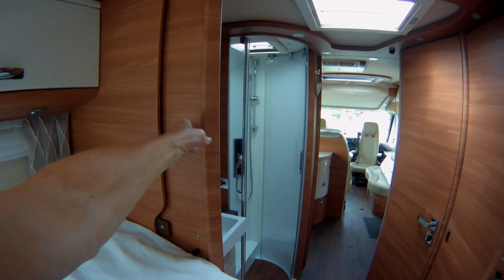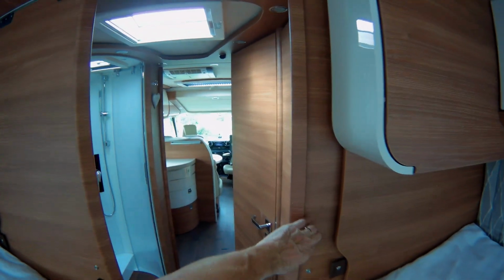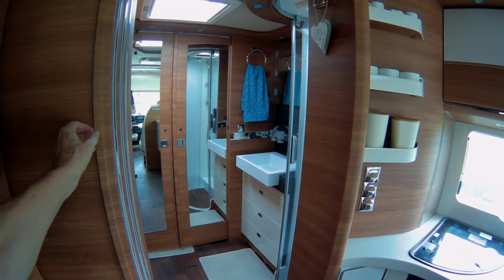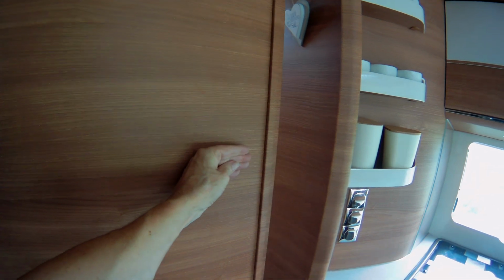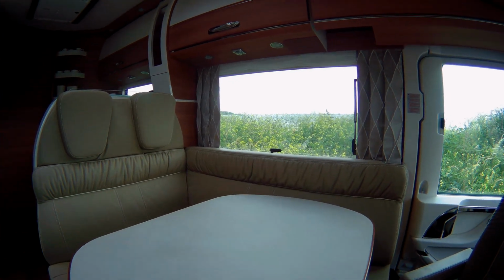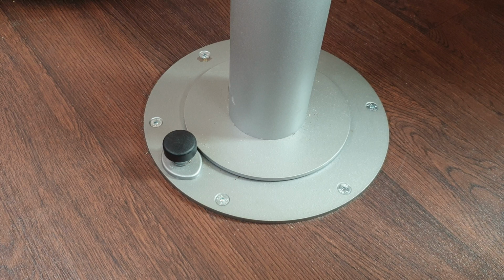The bedroom and living area can be shut off from each other by sliding doors at each end of the dressing room for that all-important privacy if you have friends and family touring with you. The living room table can easily be moved around by pressing on the button below.